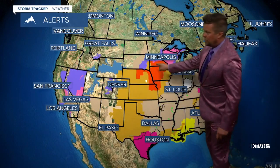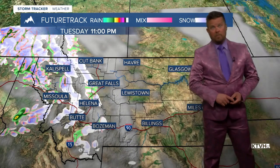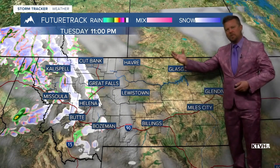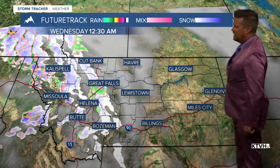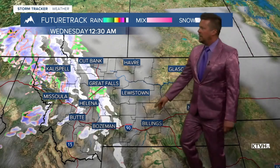Blizzard warning where you see the red. Yellow is tornado watches. And we've had a couple of reported tornadoes down in the southeast earlier today. Spring storm right there. I know technically it's still winter, but when you get the blizzard on the backside, severe weather along the cold front, that's kind of a classic spring storm. So this is really nothing you have to worry about.